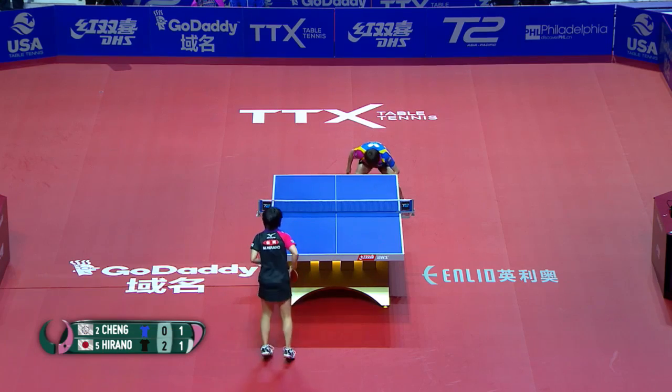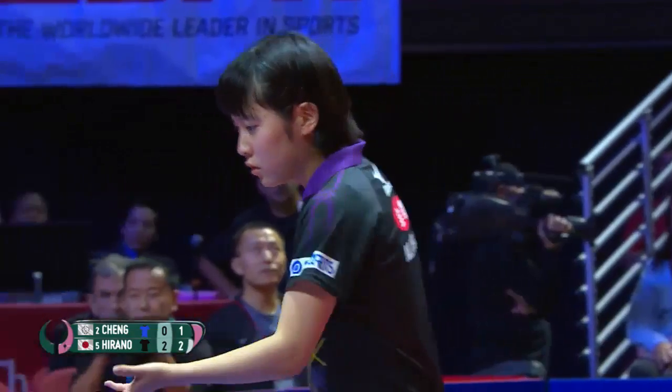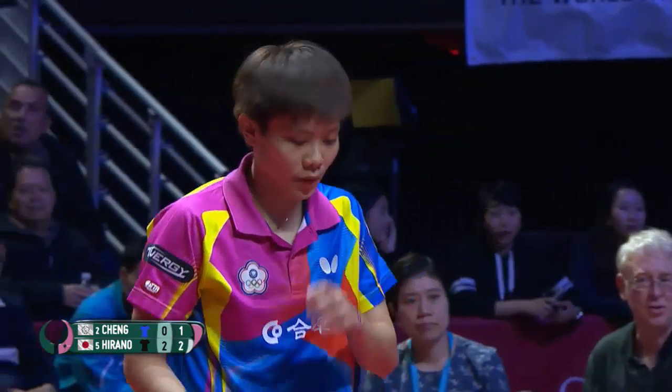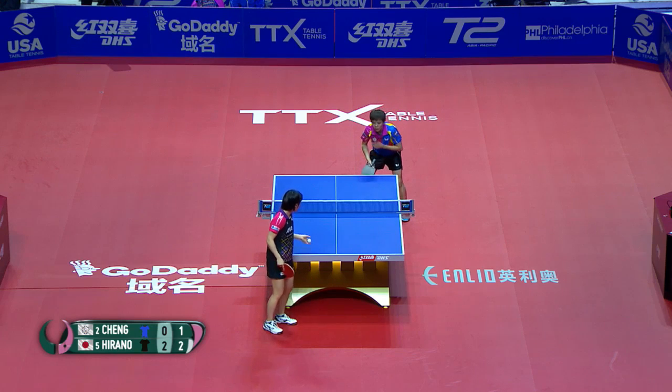Wow, soft touch. Slows it way down. Like a little bit off the top of the net. That's what the apologies were for. Might be the only explanation for how she could slow it down so much.